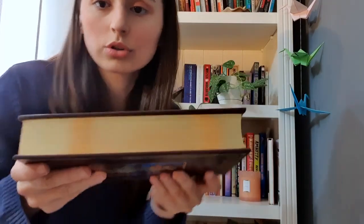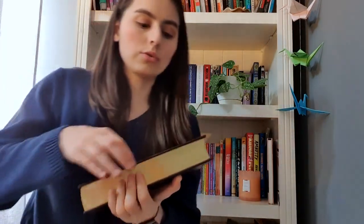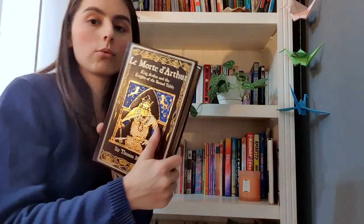Also, look how gorgeous this is. I don't know if you can see this, but this is golden. It's the most beautiful book that I own. I really want to read this because, like, look at this. It's gorgeous. I love this so much. I can't wait to read this.